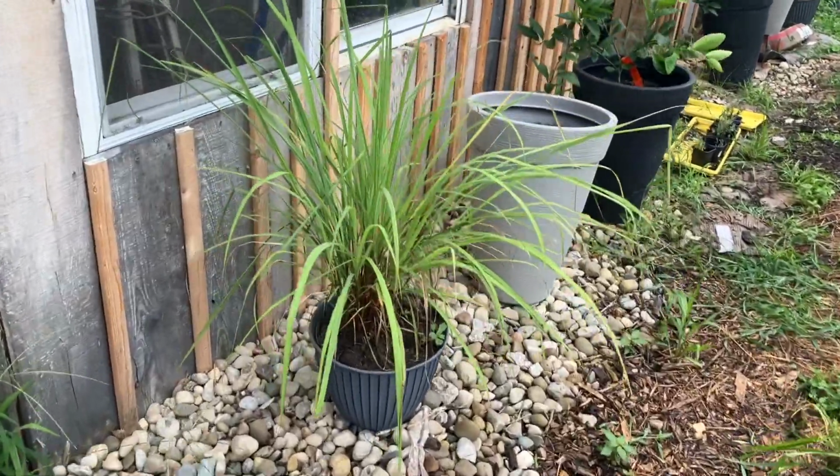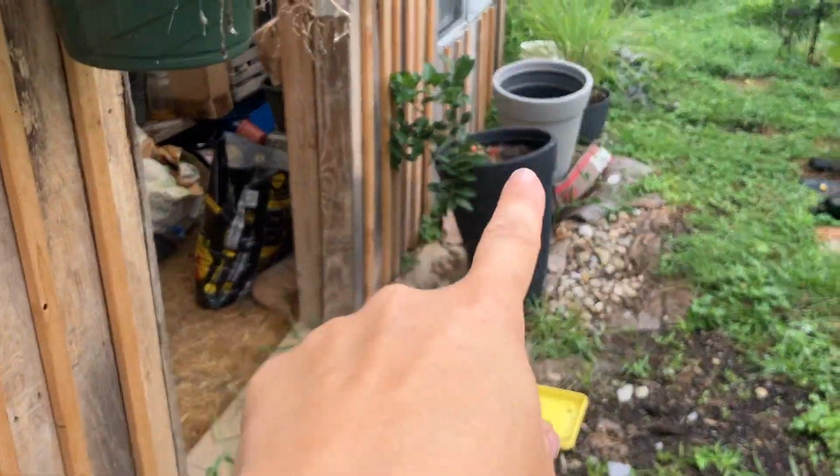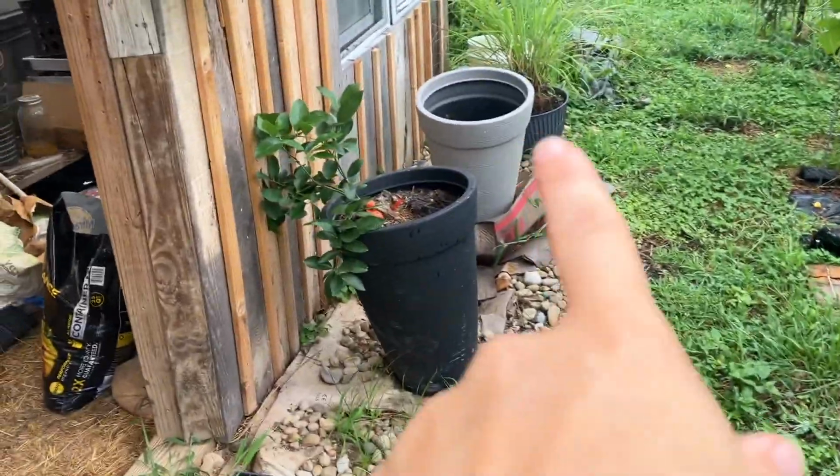Our lemongrass is jamming, and our lime trees are doing okay. I need to do some adjusting with this one because it keeps almost uprooting in the pot. So I need to work on that one a little bit.